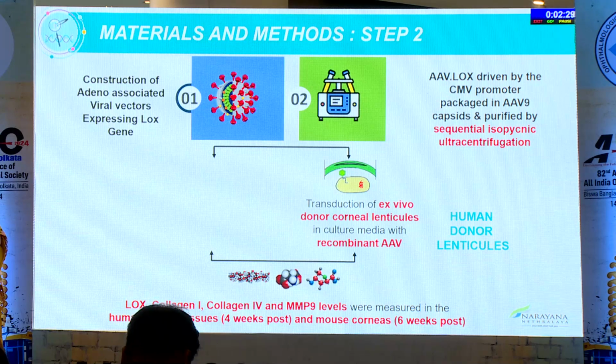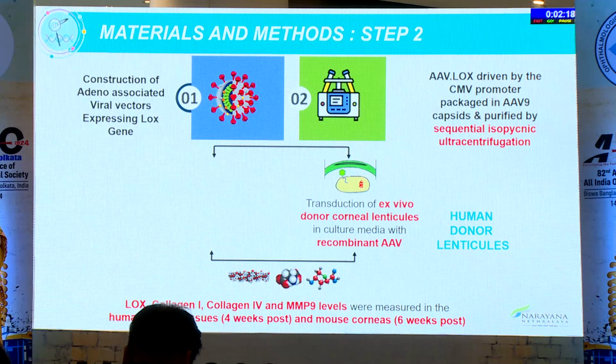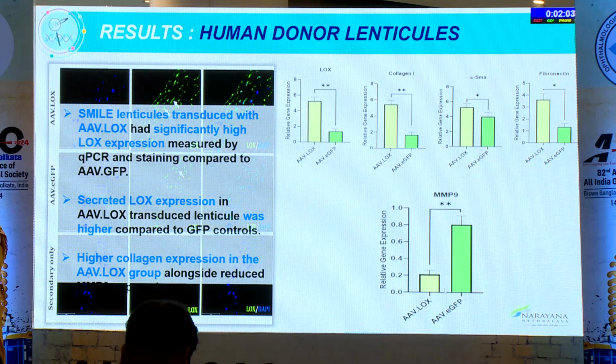The second was to do on human corneal donor lenticules. So whenever we do a smile surgery, we would probably discard the lenticule. But here the lenticules were taken, and again one eye lenticule was treated with a control, which is the GFP, and the other eye lenticule was treated with a lysyl oxidase vectors. And the similar results were found to be replicated in the donor corneal lenticule as well, that the lysyl oxidase and the collagen levels are increasing and the inflammation is coming down.